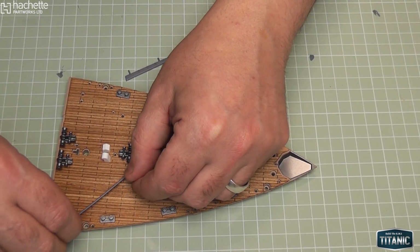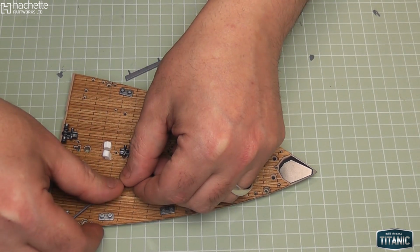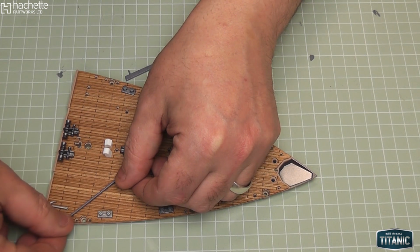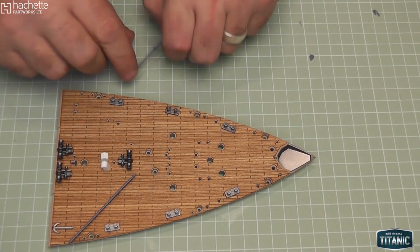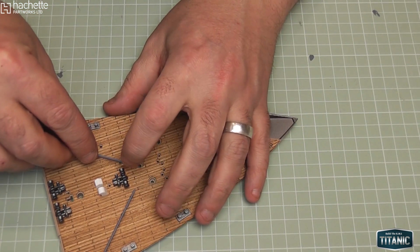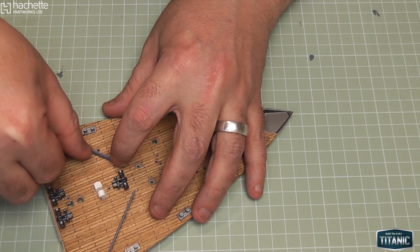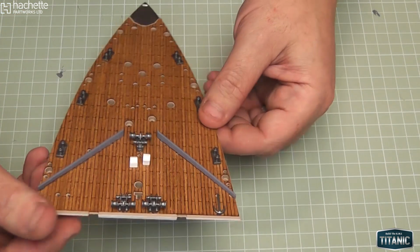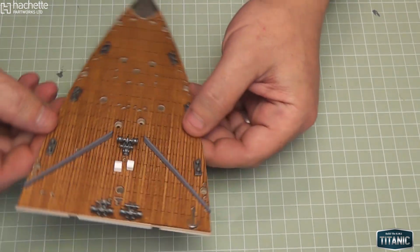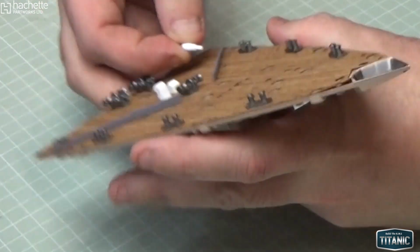Lining that up. Lowering that down. Gently pushing that down into place. Trying to get equal pressure straight down on it. Don't come in at an angle with it. And do exactly the same with this side. So lower that one down. Just like that. So that is our breakwater on. Really, really nice.